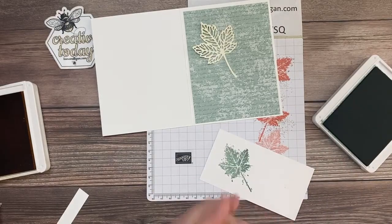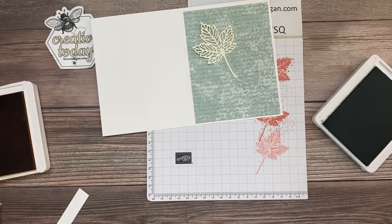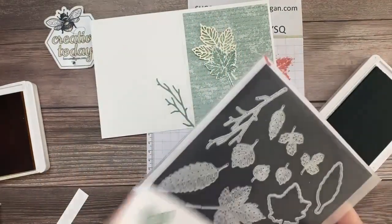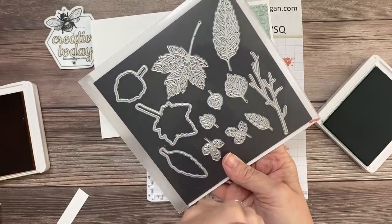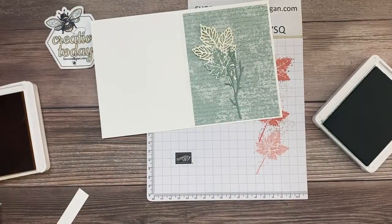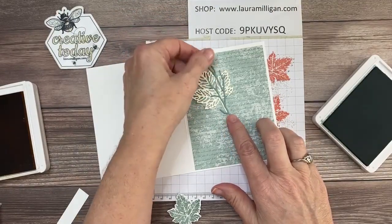Then I used this die right here and cut this out, and I've already done that just to save a little bit of time. So there's that. And this little piece is Soft Succulent cardstock. To me, it almost looks like a sprig of any kind of branch, a leafy little sprig. It almost looks like seaweed, doesn't it? So I'm going to attach that about right there like that.